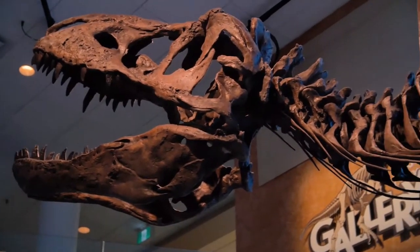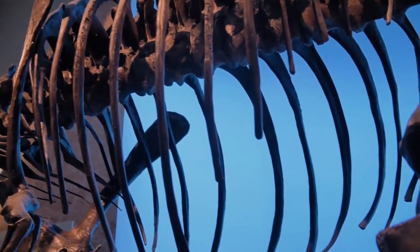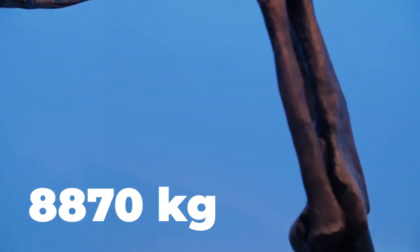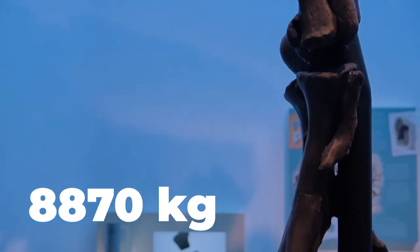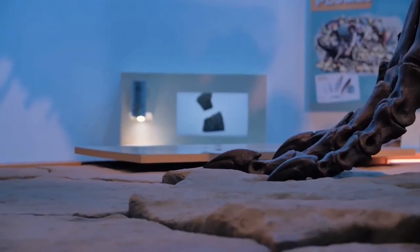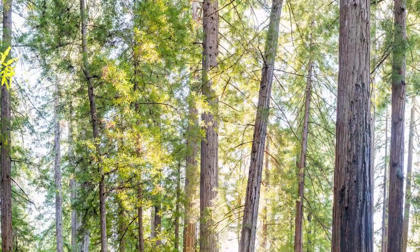Speaking of robust, Scotty is the most massive T-Rex that has ever been found. Scotty would have weighed 8,800 kilograms, or equivalent to the weight of 5.5 Volkswagen Beetles. That's the average weight of 400 grade 2 students.